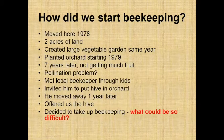We moved here in 1978, and we have 2 acres of land. So I presume, listening to your discussion earlier, we could have 20 hives on it. The first thing we did when we got here is we created a large vegetable garden, and then the following year we started to plant an orchard. We were interested in vegetable garden and orchard originally, and after a few years, we actually had 50 different varieties of apple in our orchard.